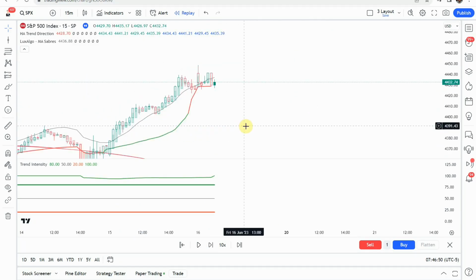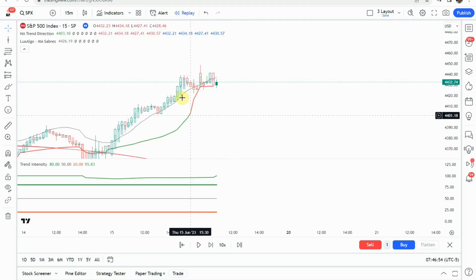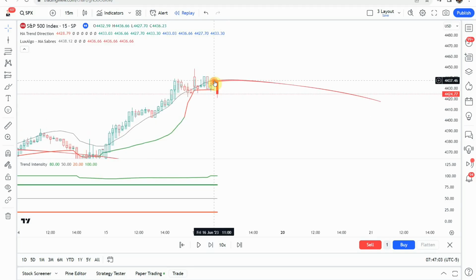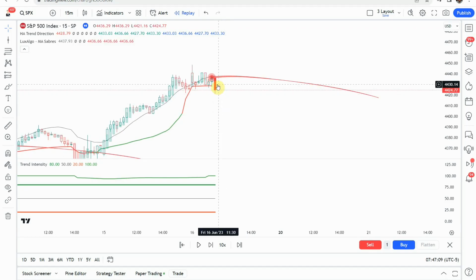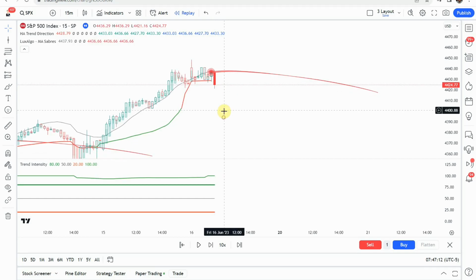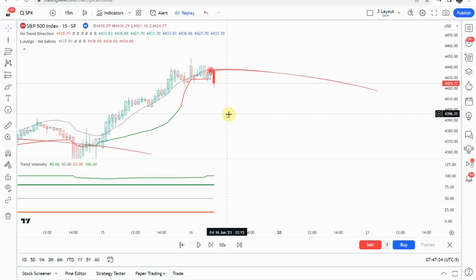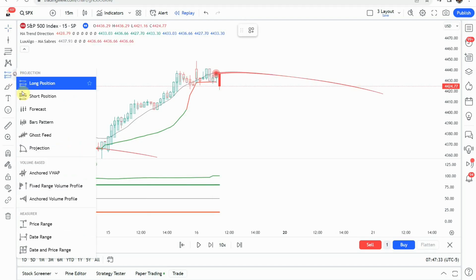Alright, so we'll go ahead and just play this forward a little bit so that way you can see the short signal kind of fully taking place in bar replay, I guess I should say, not necessarily real time. So you see here that the MA Saber appears above this candle here, not until this candle right here closes, and you can see that this candle right here is a strong bearish candle. Now you can see going down here that the trend intensity is in the overbought position, so above the green line there, and we're not really using the HA trend direction a whole lot, oddly enough, but nonetheless that is a signal to go short right there.